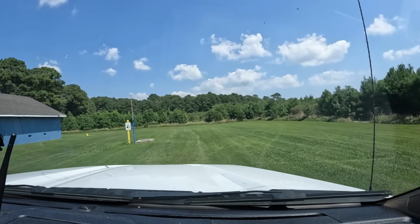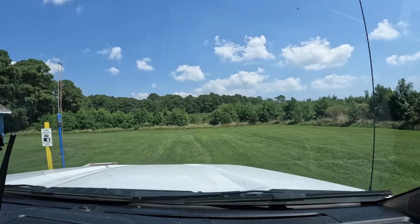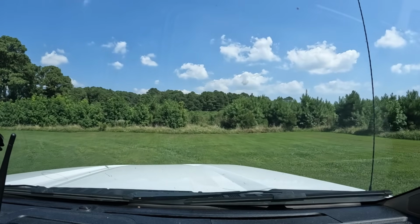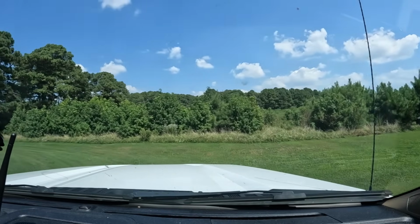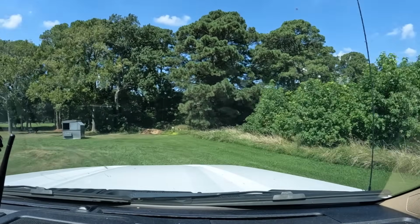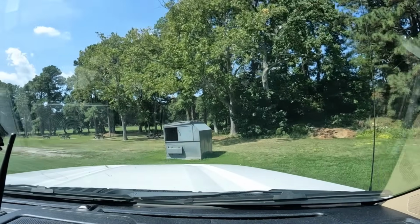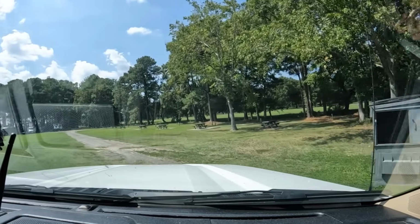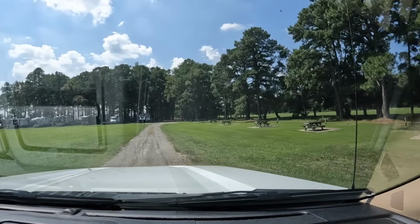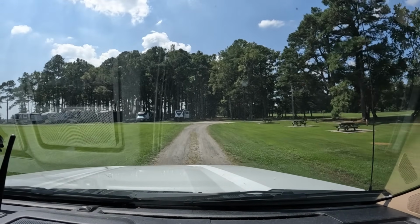Here's the dump station over to the left, and my man Tom, who helped us out, he's beside us. He said you just drive over here in the grass and that's where everything is. That's where the bathhouse, trash. And as you can see over there to the left, that's where we are.